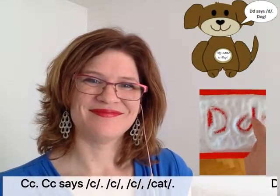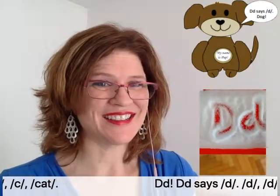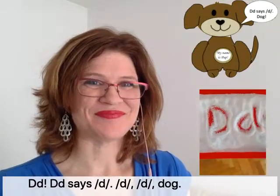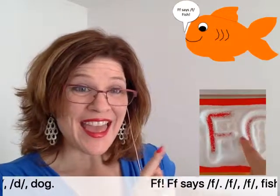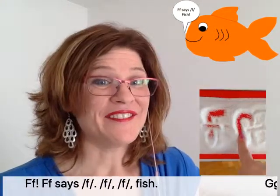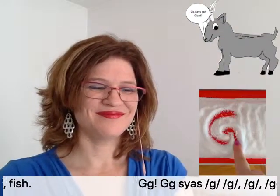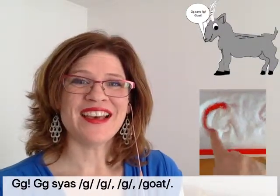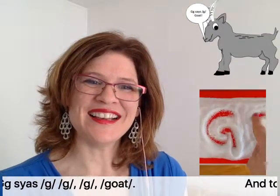D. D says d, d, d, dog. D says d, d, d, dog. F. F says fish. F says fish. G. G says g, g, g, goat. G says g, g, g, goat.